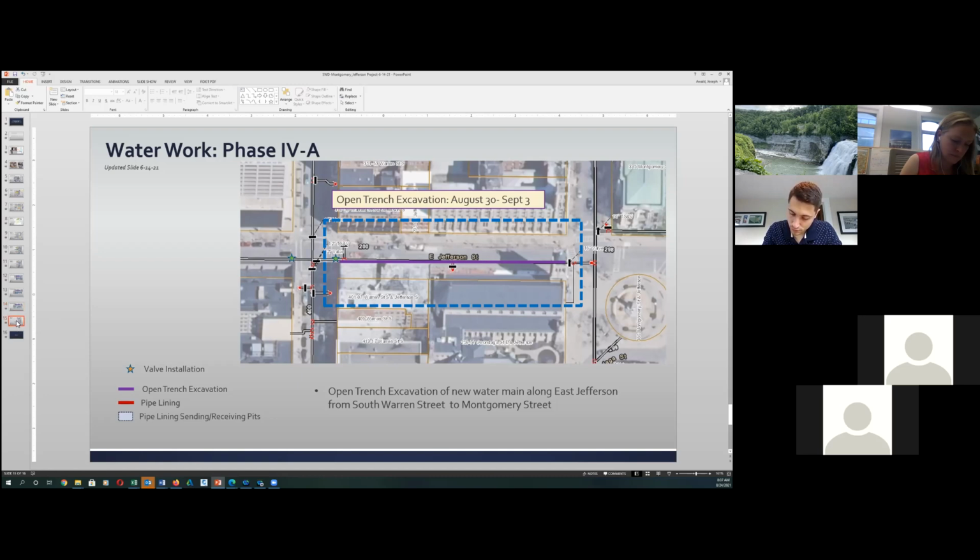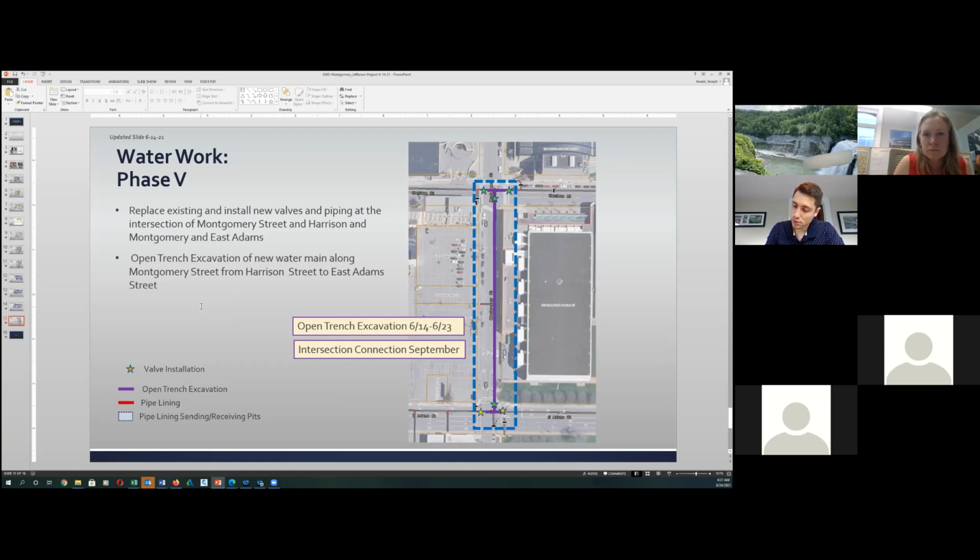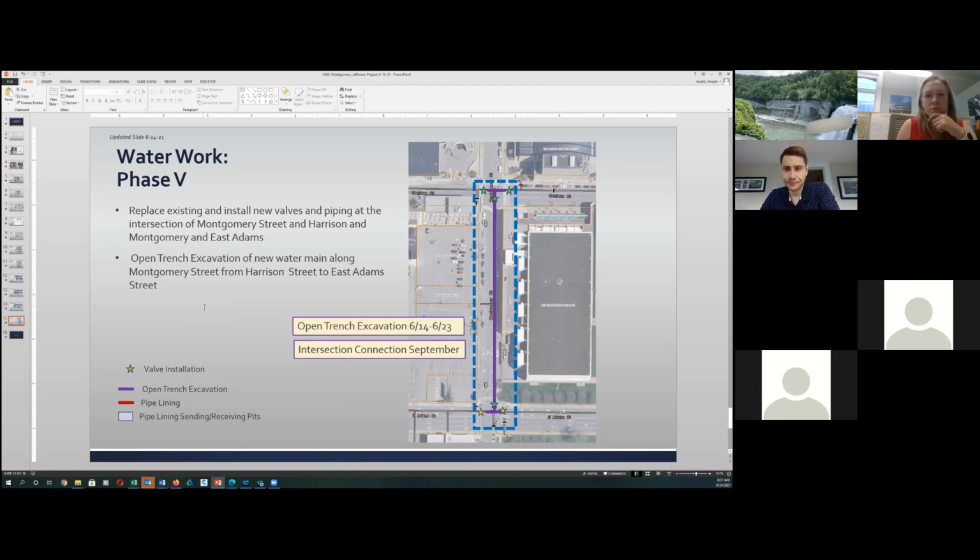And the last other component we have to do is the connection at Montgomery and East Adams Street. We got the Montgomery portion of the main in between Harrison and Adams. Now he's going to make the final connection between Montgomery and Adams. Not sure if anyone is on from the convention center. I don't know if there are any events going on there in the 2nd to 3rd week of September. I don't know if anyone knows of any events going on or things that we need to be aware of in this area. But I'll reach out to whoever we spoke with last time at the convention center to see if there's anything going on, if we're going to shut that intersection down, if we're going to create any havoc anywhere.